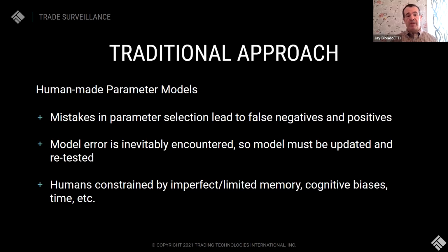Model error also is frequently encountered with the parameters. You're trying to set a series of if-then statements and apply them over arbitrary windows of time to generate these alerts, and quite simply, there is no quote-unquote Goldilocks zone for your parameters. So you're constantly going through a process of trying to test and verify that your models are being set properly, but ultimately there's always going to be some kind of a give and take there because of the nature of how rigid parameter thresholds are, and it becomes a very frustrating process for compliance officers.